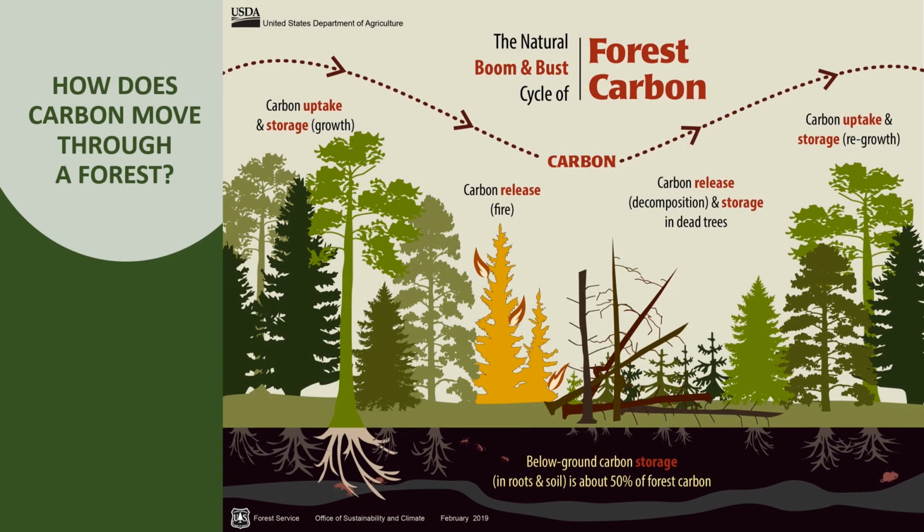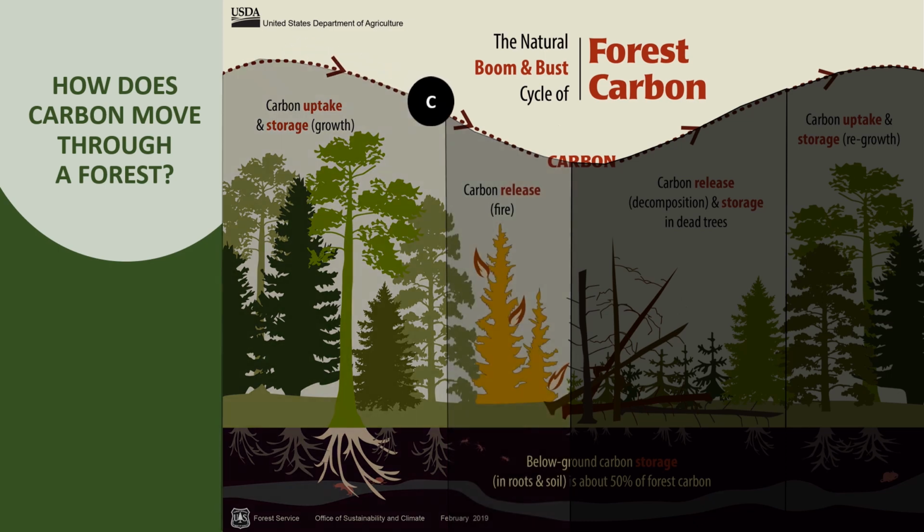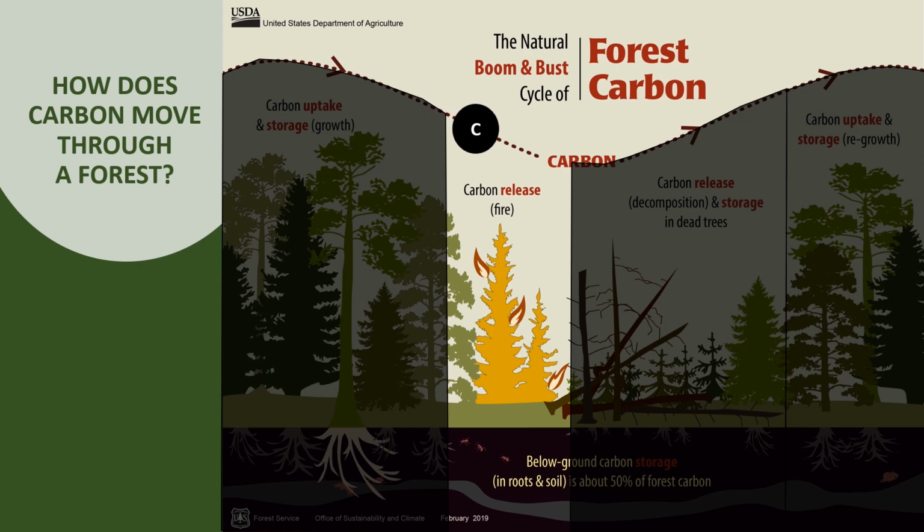Now that we know how carbon is stored in forests and what can influence our forests to sequester and store more or less carbon, let's talk about the natural boom and bust cycle of forest carbon. Like we mentioned earlier, forests uptake carbon dioxide from the atmosphere through the process of photosynthesis and store it as they continue to grow. But sometimes natural disturbances like wildfires, hurricanes, or tornadoes occur that release carbon back into the atmosphere by damaging or killing trees.